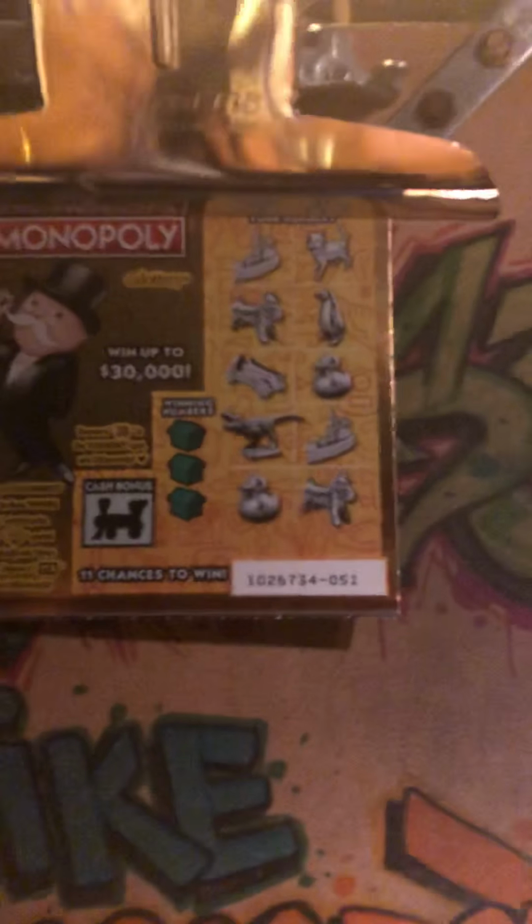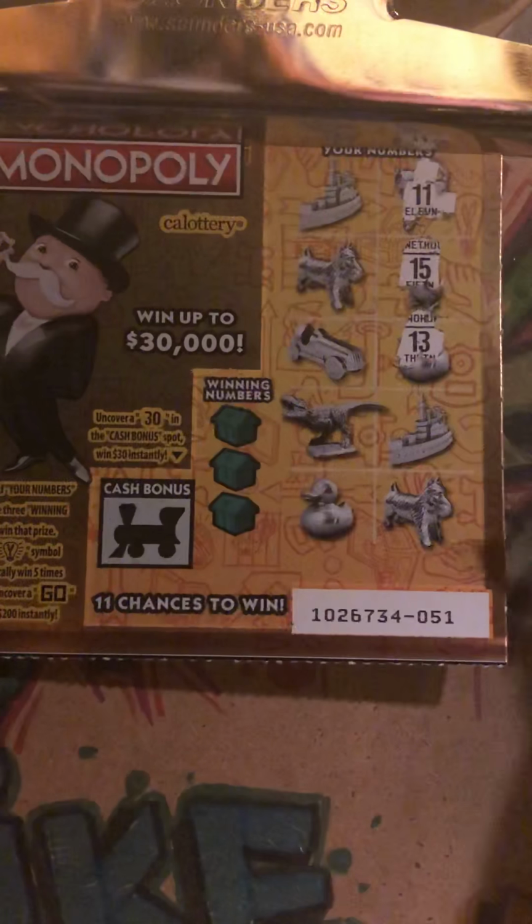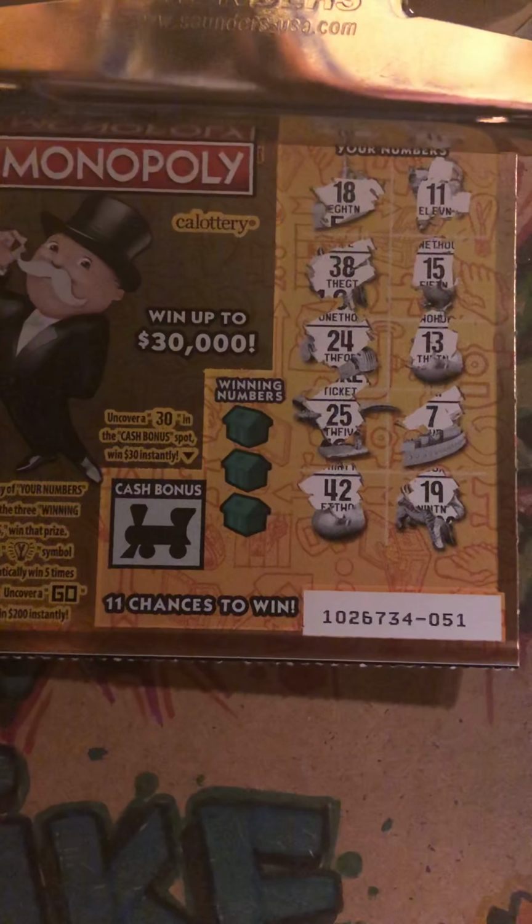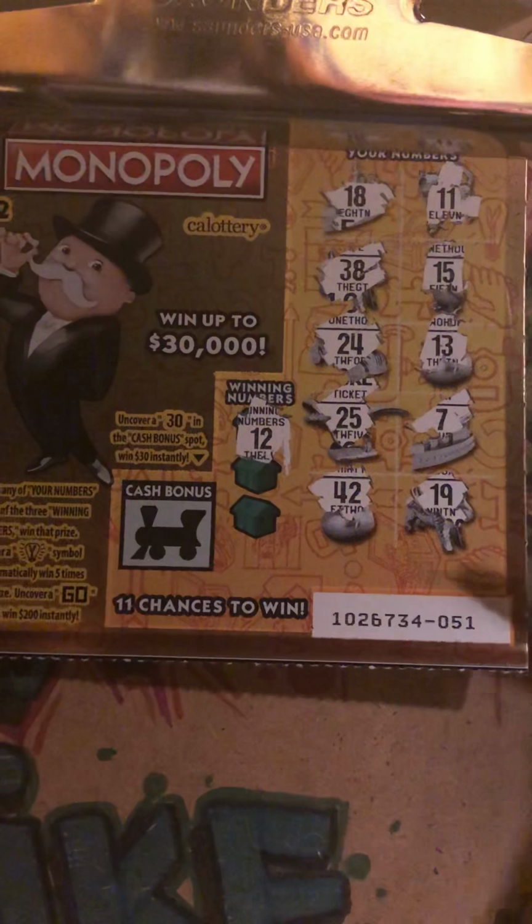Okay, ticket number 51. You got 11, 15, 13, 7, 19. Wow, low numbers. 18, 38, 24, 25, and 42. Okay, no symbols there. 12. Nope.